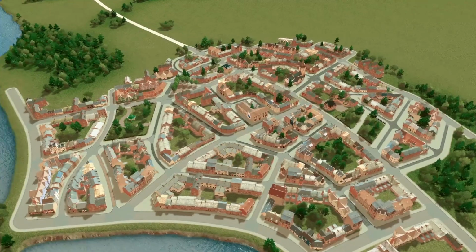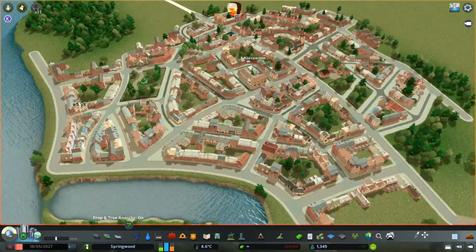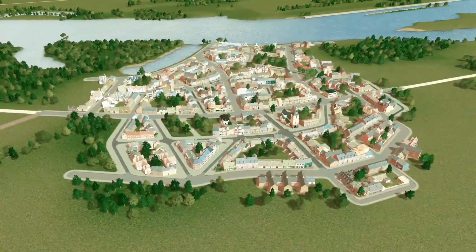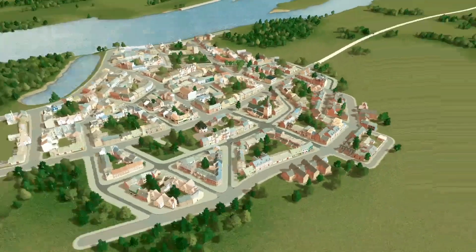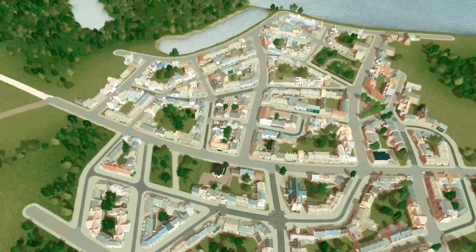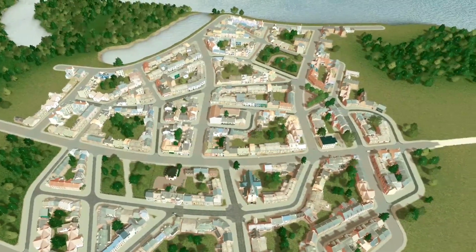Okay, that's it for now. I think that's plenty of houses. The only problem I'm gonna have is that I did not build a train station yet, so every single one of these people is gonna move in by horse.